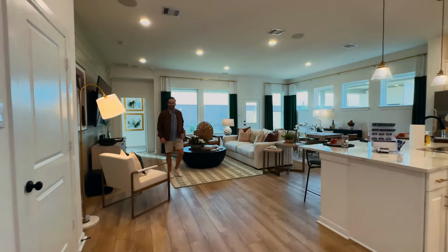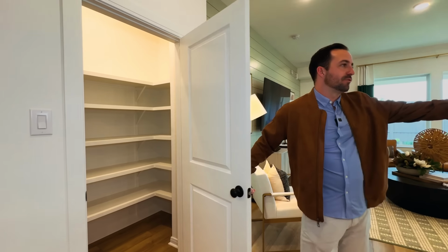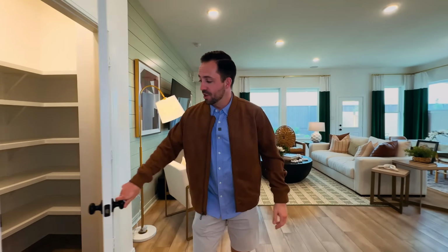That's embarrassing. Now we're back in the living room and I forgot to show you inside of this door. I didn't know what it was. I thought it was gonna be a closet, but I actually realized that is the pantry for the kitchen over here since there isn't one over in the corner.